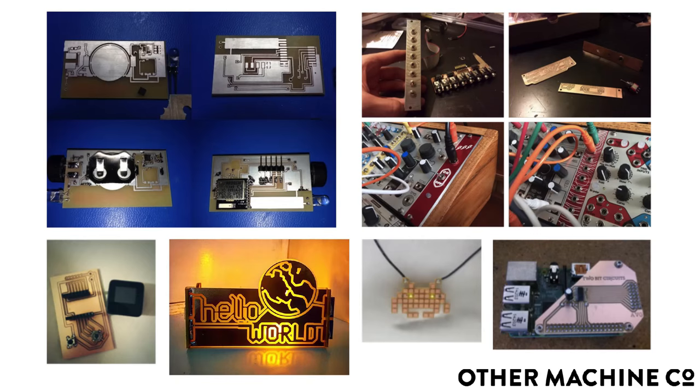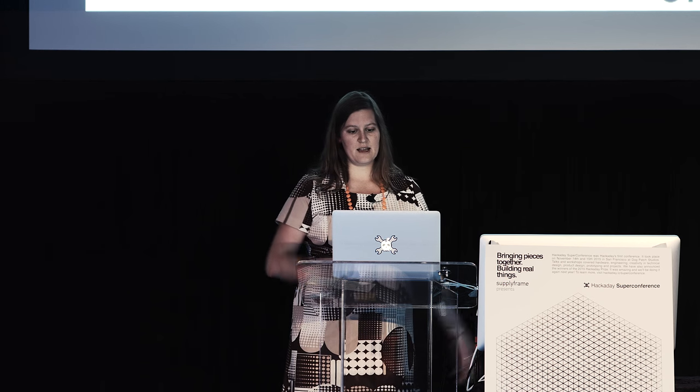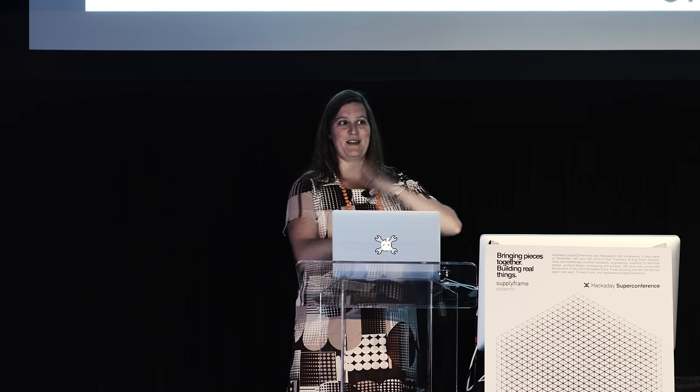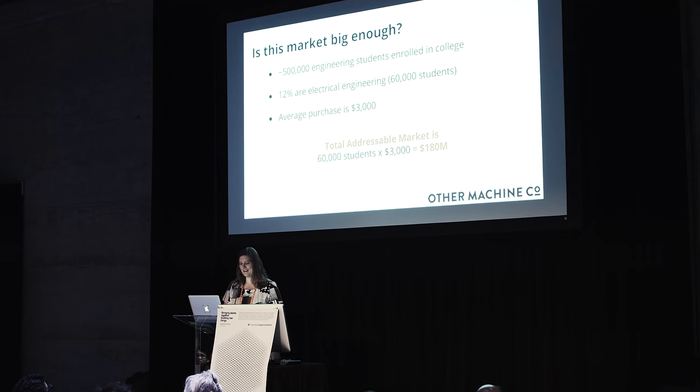So the next thing is, these are the ideal customers for us. People who are building their own electronics, they already know what they want. They're integrating with other platforms like Arduino, and when they come to us, they already have huge folders full of all the stuff that they want to cut. So it's a good fit, and now it feels obvious actually.